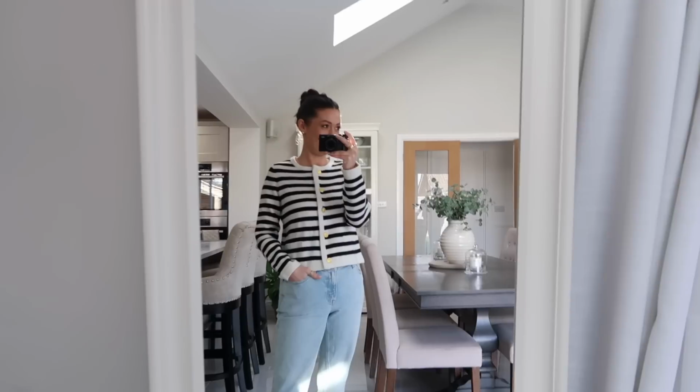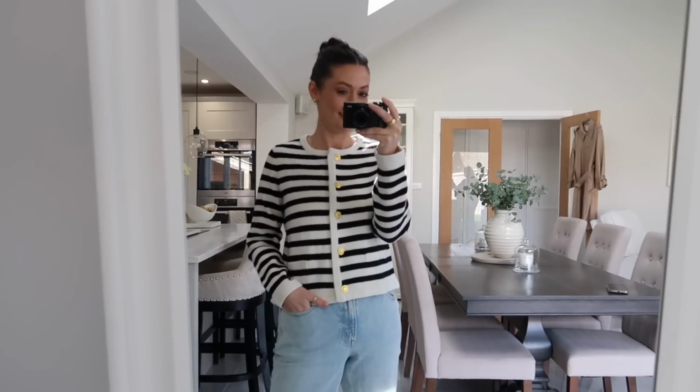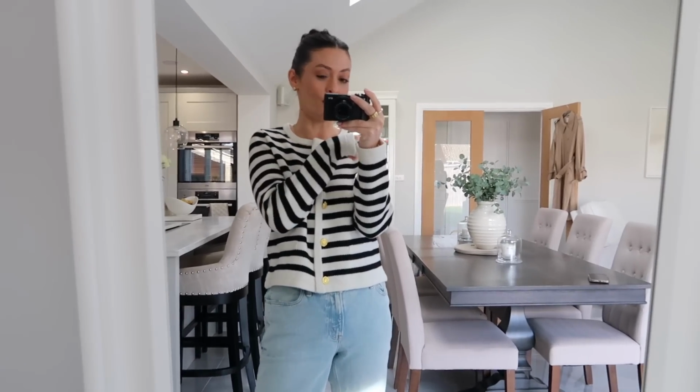Well, I thought I preferred this one. Yeah. But seeing that one on, I think I quite like the material on that. Yeah, it does feel lovely quality. Yeah, and actually what I like about this one is it could be worn as a jacket or a cardigan, whereas that one seems more like a cardigan.